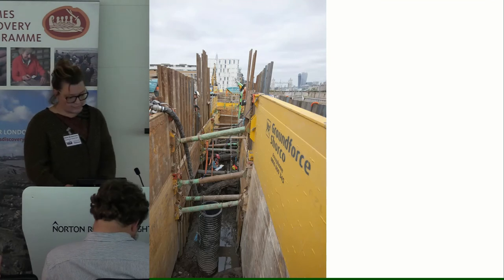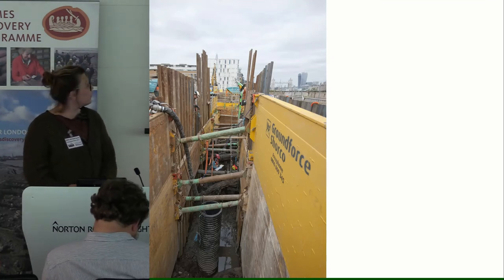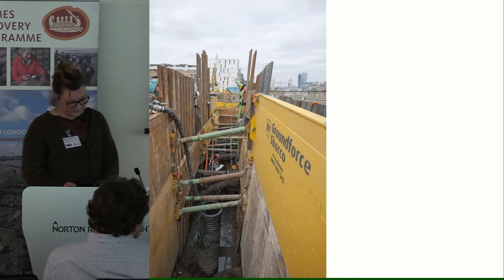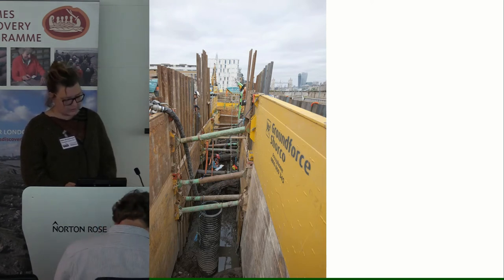So this is the view of Trench 5, looking west with Tower Bridge in the back. Here you can see the trench from the top. Carrie recording in the trench at about 5 meters depth already. We had to wear harnesses and had to have a top man at all times to winch us out in an emergency situation.